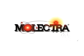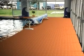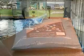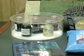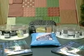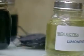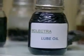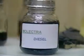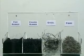The long-term profitability of the Molectra system is ultimately assured by the identification and design of a range of value-added products which can be created directly by the process or manufactured using products created by the system. Each tyre contains valuable energy and resources of high-carbon compounds, metal and fibre trapped by the manufacturing process.